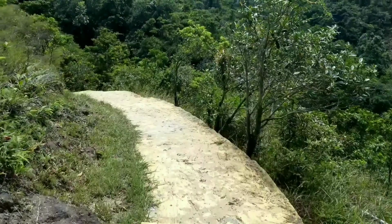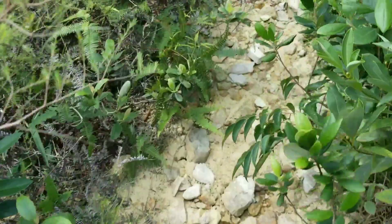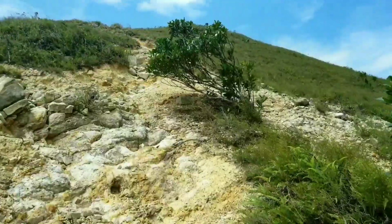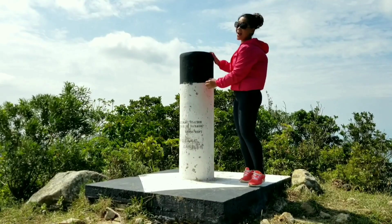Oh my gosh, I could see the big Buddha now. There. To go and have a photo of that. So here it is, guys. Holy moly. Okay, guys, we have reached the marker for today. This is our goal. Hooray! Woo!